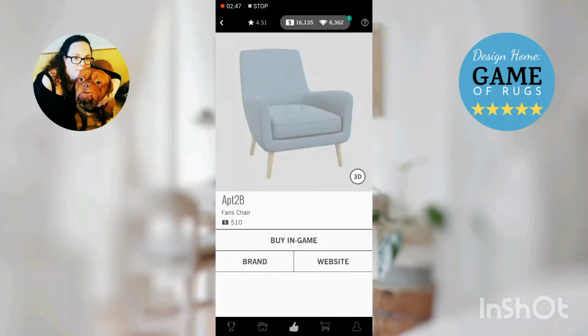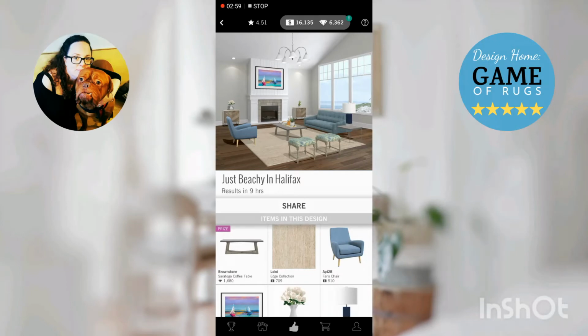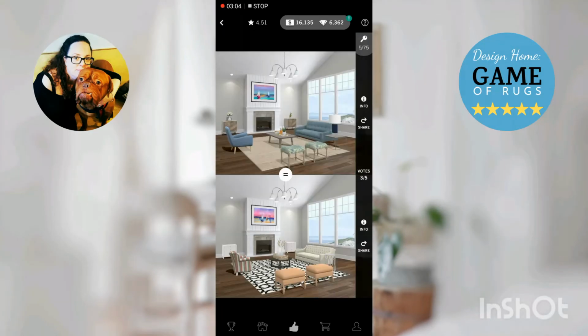Huh. Maybe I should go buy that chair and use it in my room where they want blue chairs. And I don't know what to do because I really like that chair. I might do that. And I don't think the art is fantastic, but this room is much better than the room at the bottom, and generally, a good job. So well done.